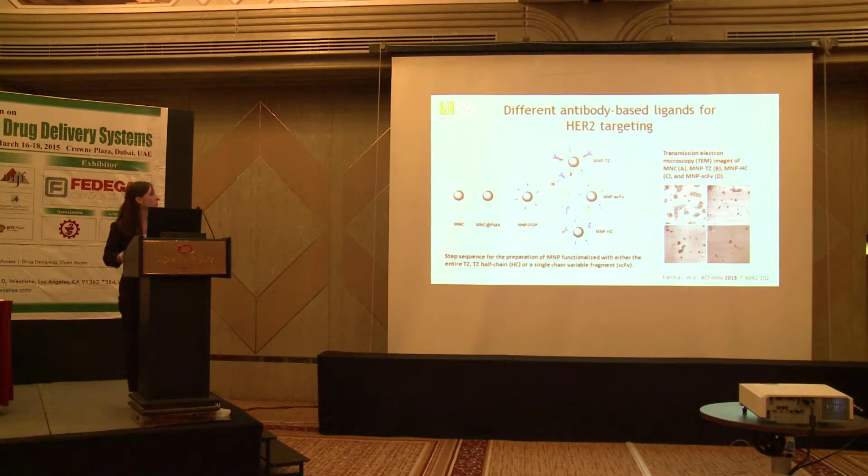And we came up with 3 different hybrid multifunctional nanoparticles composed of a common colloidal iron oxide core, functionalized with 3 different antibody-based ligands: Trastuzumab, the half chain, obtained by mild reduction of the disulfide bridges between IgG heavy chains, and an anti-HER2 single chain fragment variant containing a cysteine residue within the loop useful for the site-specific immobilization onto the nanoparticle surface.